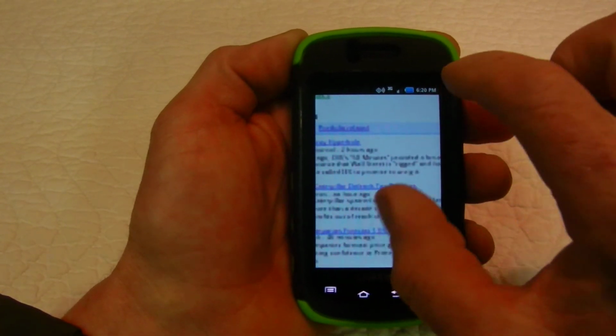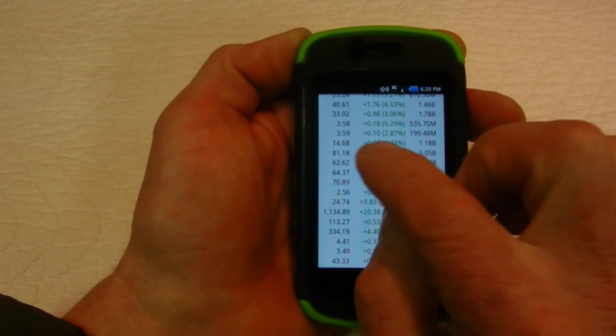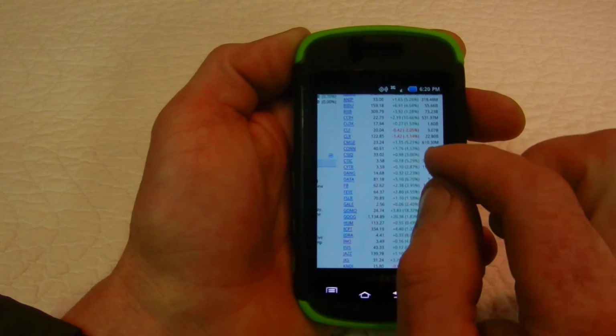And here, let's zoom in on some stocks. The stock market was a good day today. I made a little bit of money. Not near enough, but I made a little bit of money.